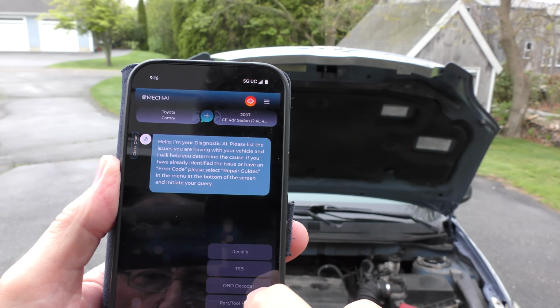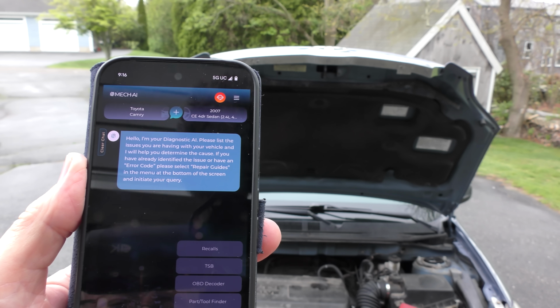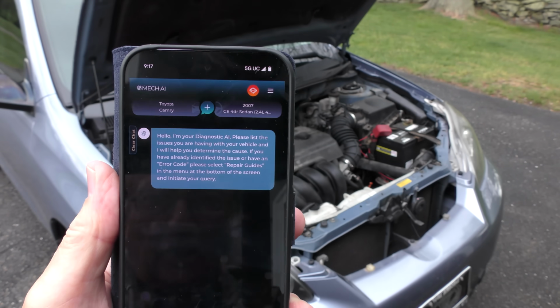And with the big advantages of artificial intelligence, look what you can get. Recalls, TSB, OBD decoder, parts tool finders, OEM wiring diagrams, OEM parts diagrams, repair guides, diagnostics. And being AI-based is totally intuitive. You want to look something up. Here's how hard it is. And of course, I'm being sarcastic.